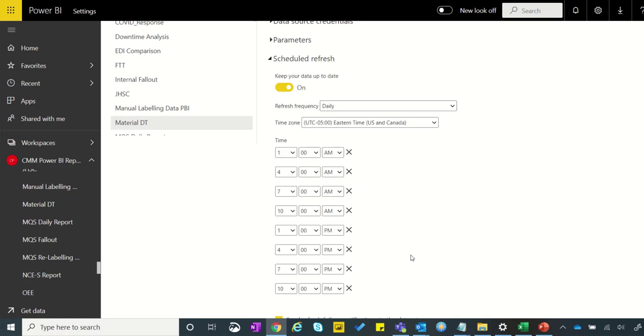So this makes it completely maintenance free because you are setting up the report, you are publishing it in a team, you are setting up a schedule for refresh, and that will make the data available to your team at a set time, 8 slots a day in this case, or you can set up a weekly refresh schedule, and that will make it available to your team.